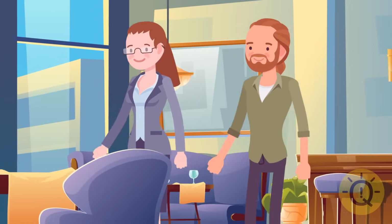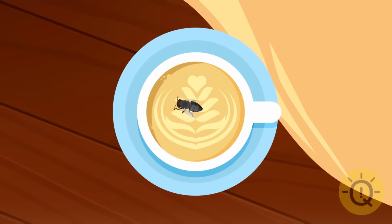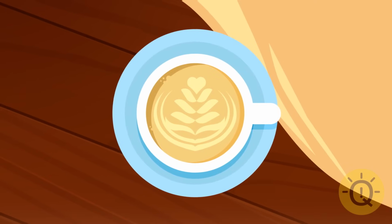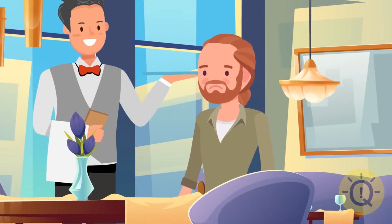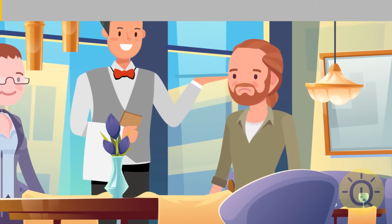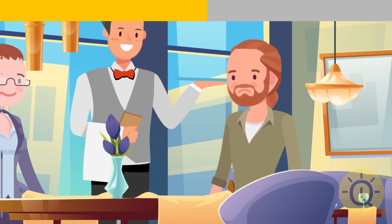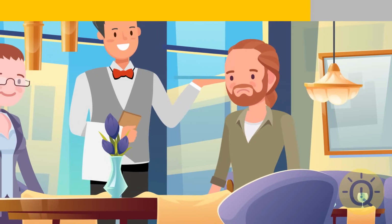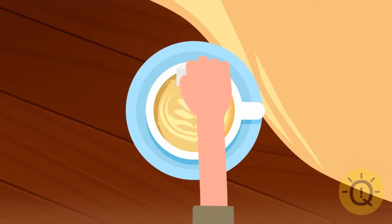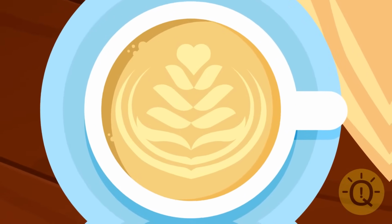Bobby and Rachel decided to go grab a cup of coffee. But when their orders arrived, Bobby's coffee came with a fly inside of it. He called the waiter and asked him to change his cup. The waiter brought another cup of coffee, but 2 seconds later, Bobby called the waiter again and said, "Hey, that's the same cup." How did he know? Because Bobby had already put sugar in his coffee, and when he tasted the liquid inside the new cup, it already had sugar inside.